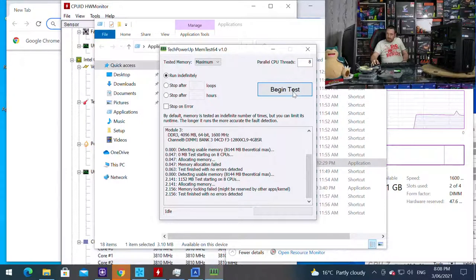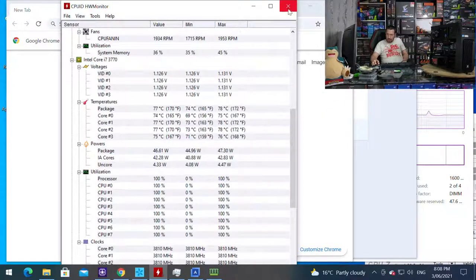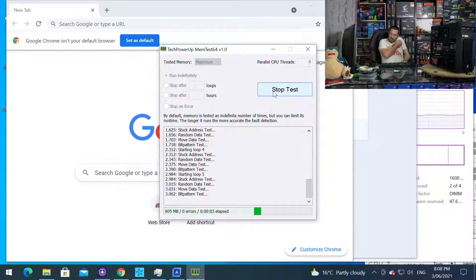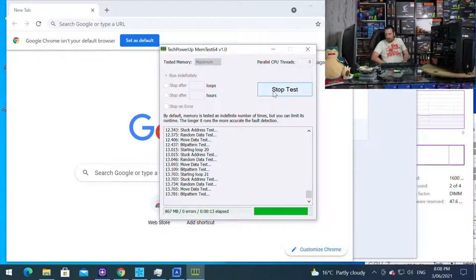Okay, so we'll memory test failed, locked or reserved by other apps. Oh, okay. Oh yeah, I know why. It's hardware monitor plugged in there. That'll be it. Yep. So I could run this forever, but we're just going to run it a little while and let's see what we're seeing there. I don't think we've got any memory problems though.